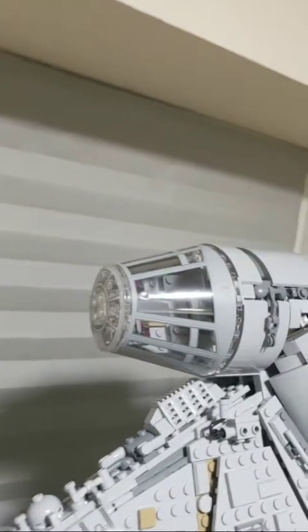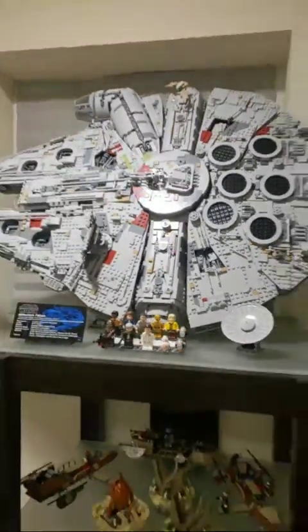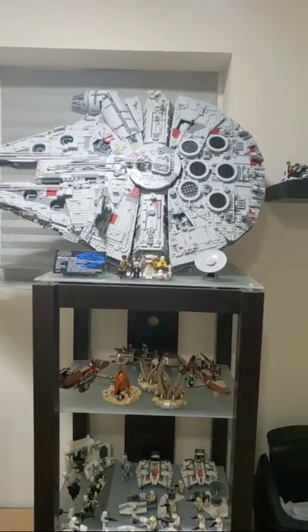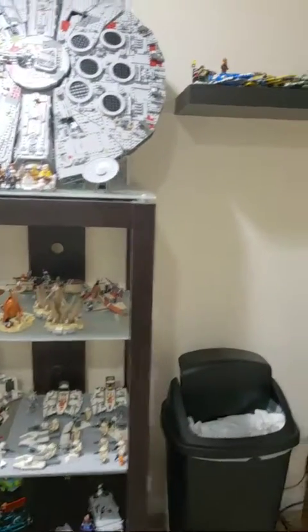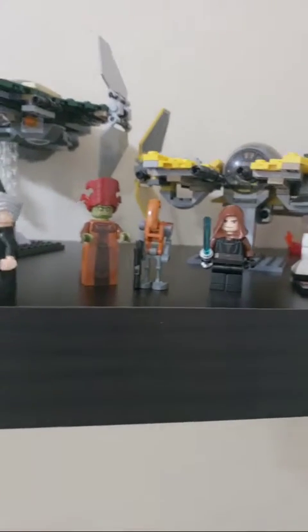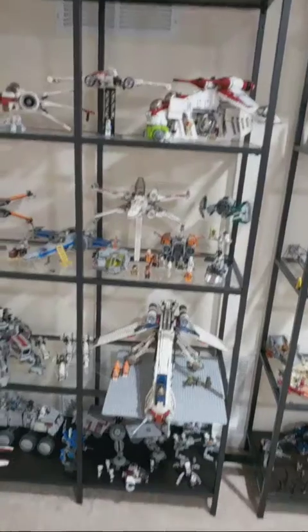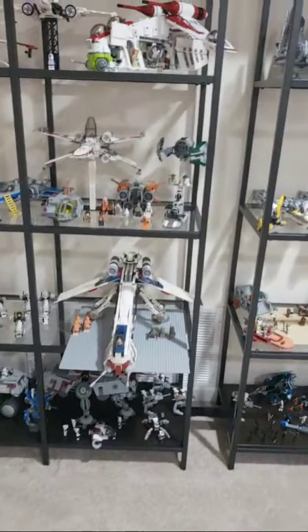The one thing I wanted to point out is I also have some seats that I put in the Millennium Falcon that it didn't come with. A UCS kit or ship that large, that many pieces, and they didn't put any seats in it. It's kind of weird. What else? I'm working on finding some new figures. I've lost Anakin's hair, so I found a nice gray hood that matches his sleeves or his arms. What else we got over here? I don't think there's anything new over here per se.